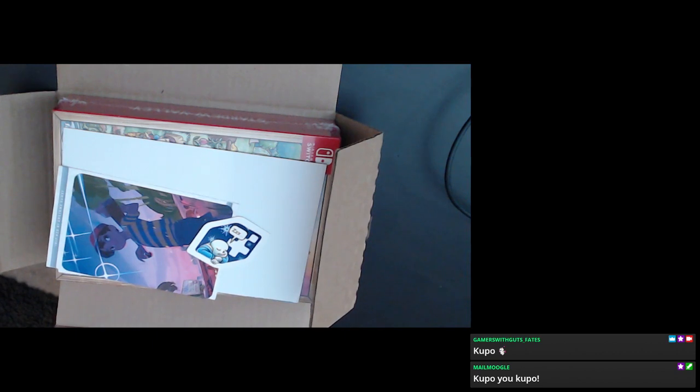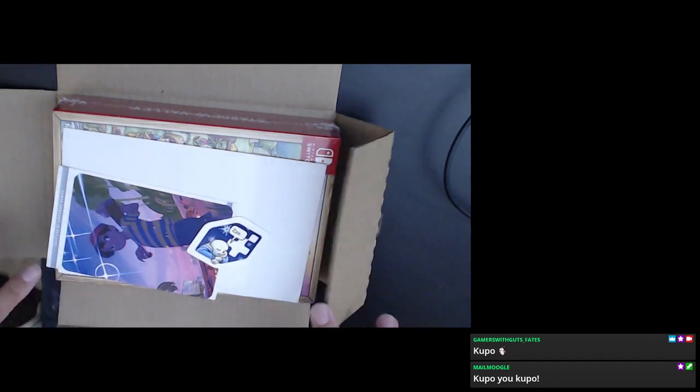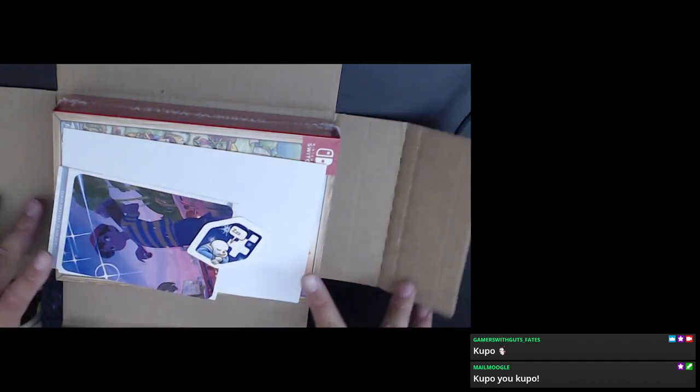Okay, gotta try this again. Let's see here. That's my leg you see down there.